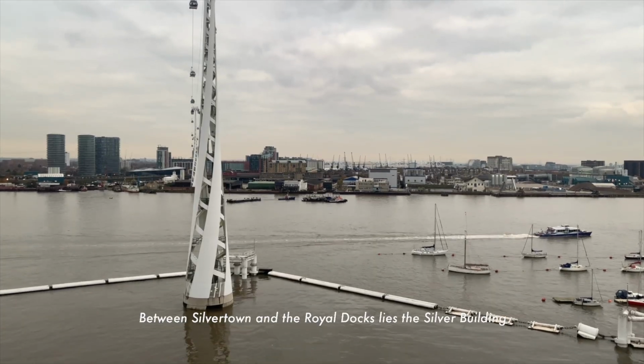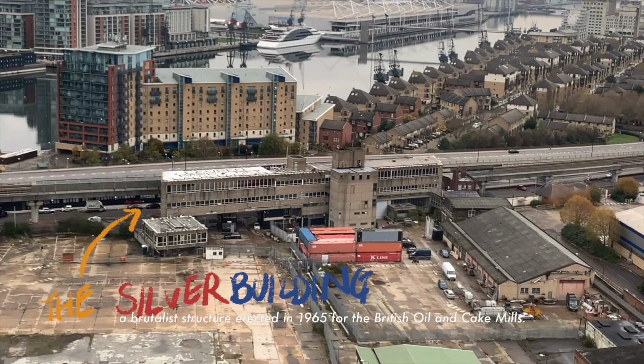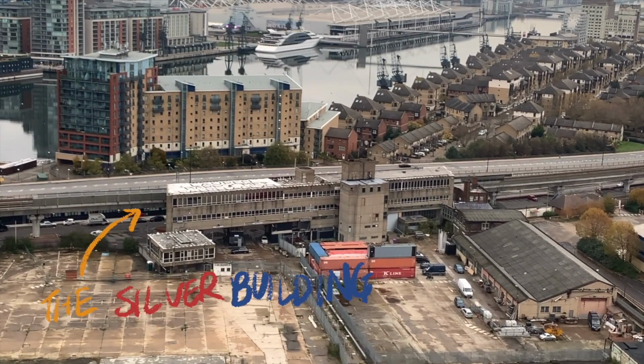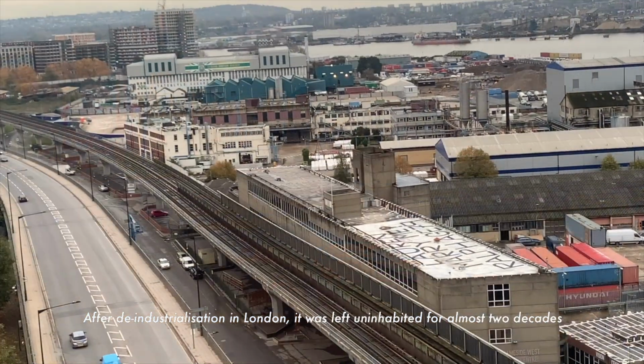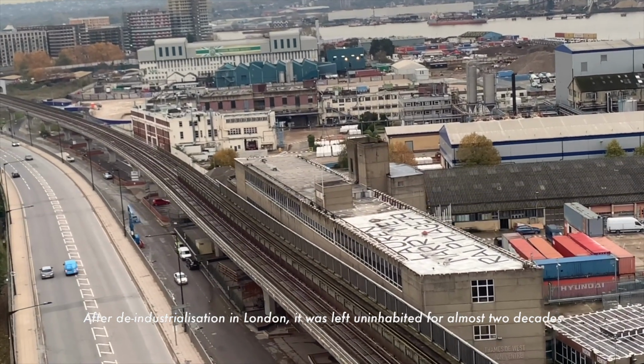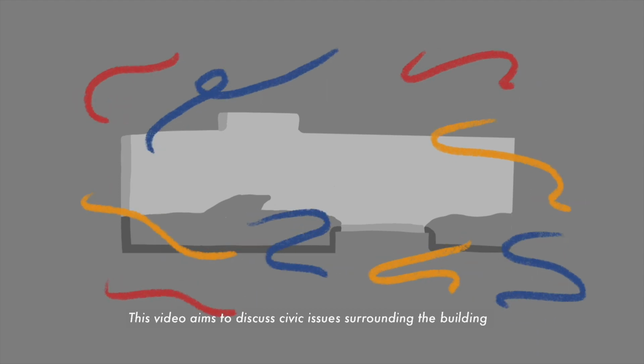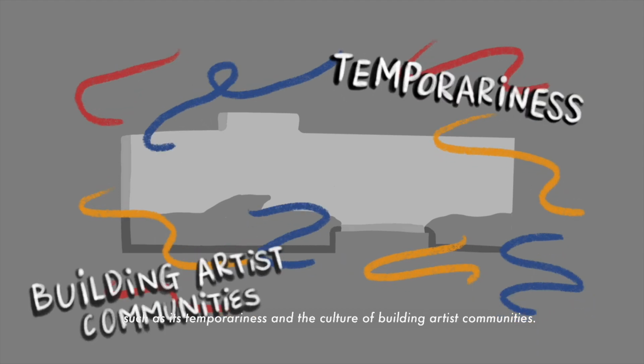Between Silvertown and the Royal Docks lies the Silver Building, a brutalist structure erected in 1965 for the British Oil and Cake Mills. After deindustrialization in London, it was left uninhabited for almost 2 decades until Nick Cartwright, a social entrepreneur, transformed the space. This video aims to discuss civic issues surrounding the building, such as its temporariness and the culture of building artist communities.